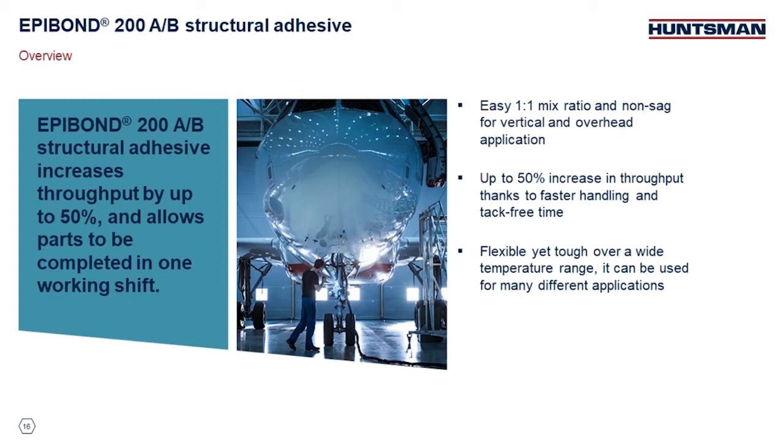Also, in areas where the bond line may be exposed to dust or FOD in the shop, the faster tack-free time reduces the potential for contamination. So back to Lee one more time for a technical review of EpiBond 200.